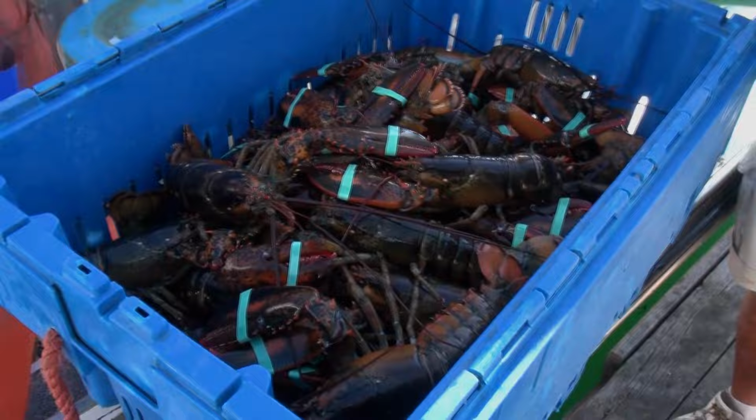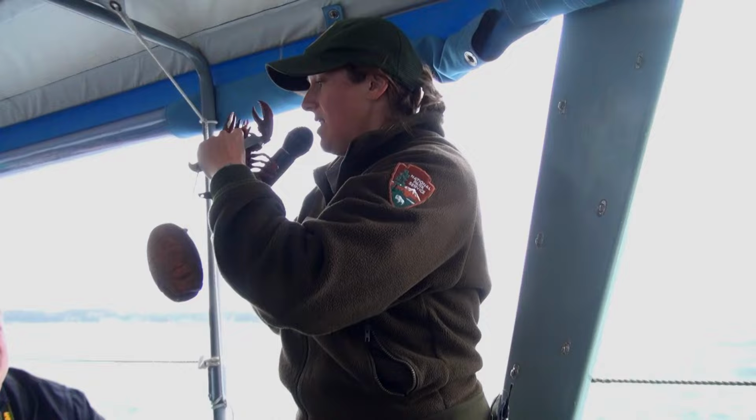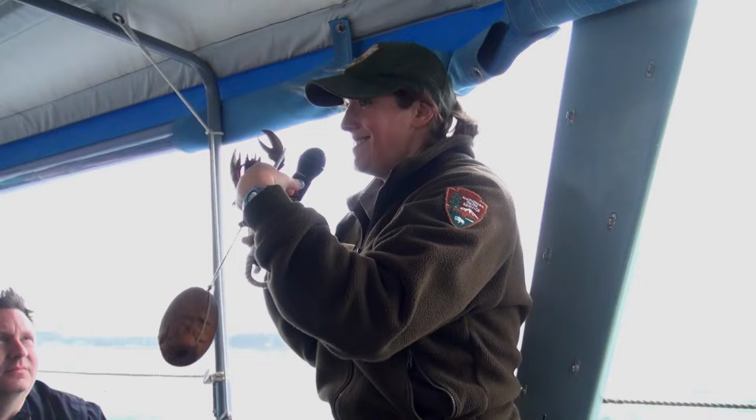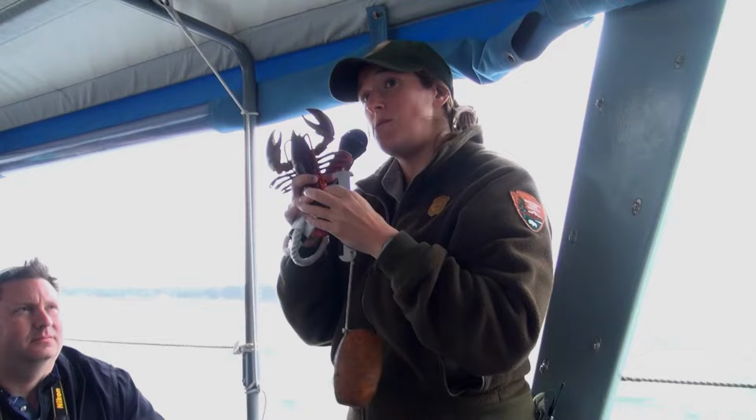Every lobsterman will have a gauge like this, right? What they're doing is measuring the size of the carapace, not the whole lobster, just the carapace up here, from the back of the eye to the start of the tail. You guys are sitting. See how well I'm doing standing? They'll hold that up, and if they're less than 3 1/4 inches, they're too small. They're shorties, they're snappers, they're not yet reproducing. If they're brought up to a boat, they'll look at it, and then they'll throw it back overboard. It gets to live another watery day.